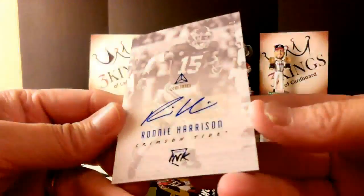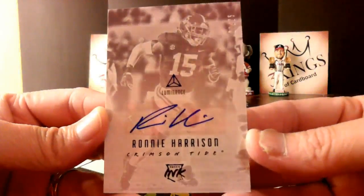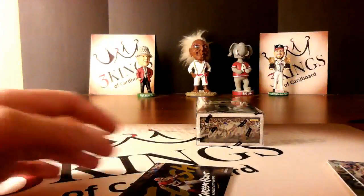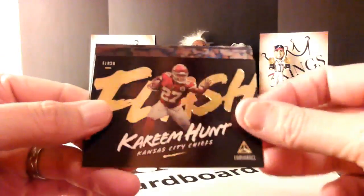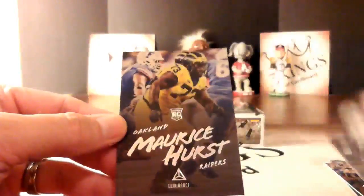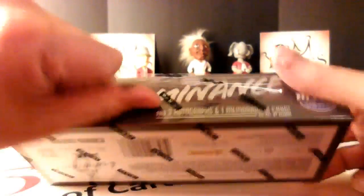Next auto, Ronnie Harrison, 27 of 75 to the Jags. There's Kareem. Last box. Good luck.